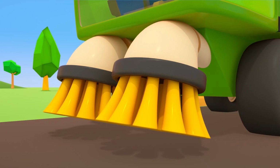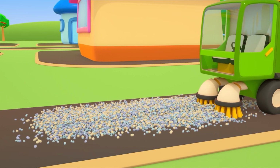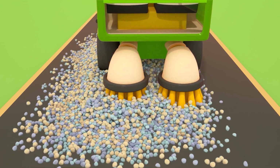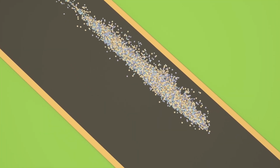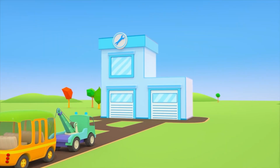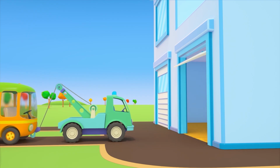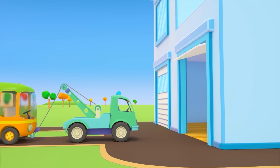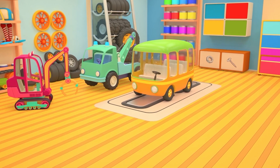The street sweeper will collect the scattered gravel. There are a lot of stones, but it does an excellent job. Hooray! The road is clear. The tow truck and the bus go into the repair shop.